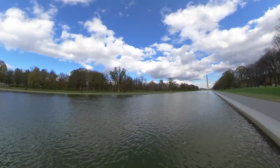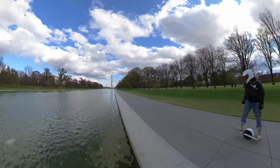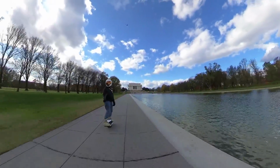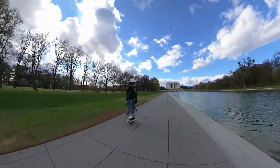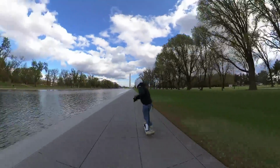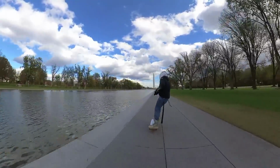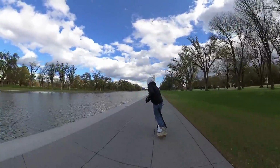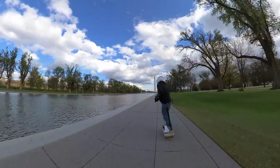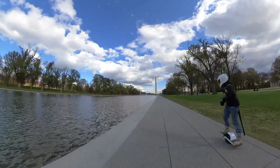Ooh. Yeah, man. DC is gorgeous. Y'all have to come right here. Rocking that fresh O hoodie. Yeah. It's vibing. It's a vibe. Let's carve it up a little bit, you know. That Vega, get that Vega loose. I love riding this spot. So peaceful.